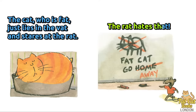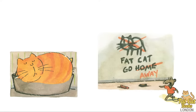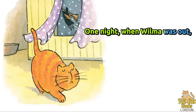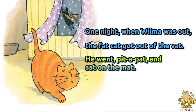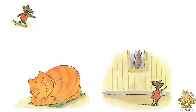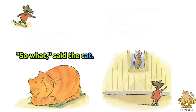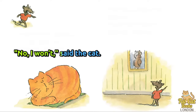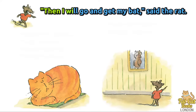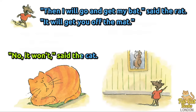The rat hates that. Fat cat, go home. No. Go away! One night, when Wilma was out, the fat cat got out of the vat. He went pit-a-pat and sat on the mat. "This is my mat," said the rat. "So what?" said the cat. "So get off," said the rat. "No, I won't," said the cat. "Then I will go and get my bat," said the rat. "It will get you off the mat." "No, it won't," said the cat.